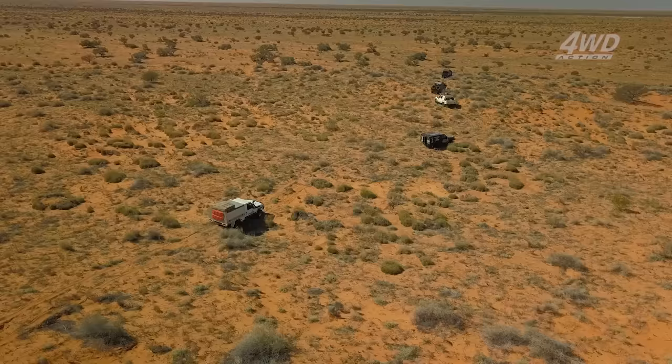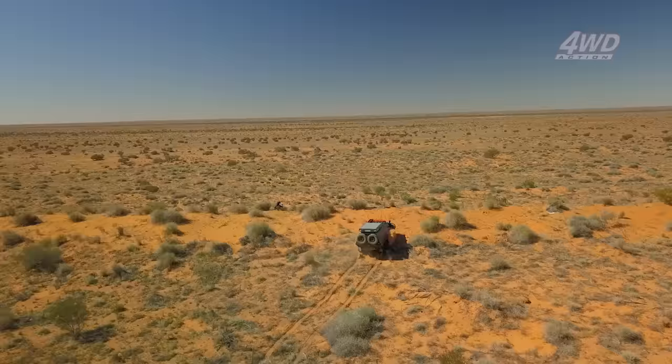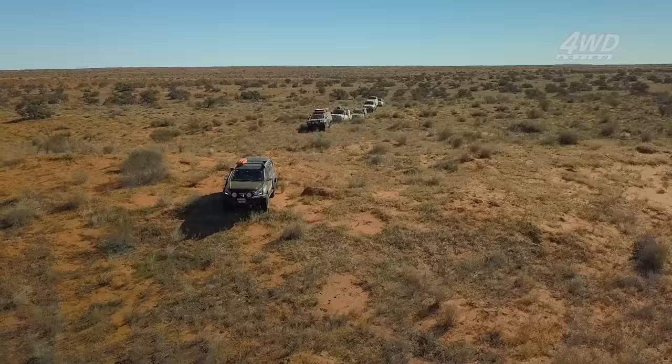I really urge you, if you ever get a chance and you've done a fair bit of four-wheel driving, do try and get amongst an expedition or a group of people that are going off-grid, that are going to do some cross-country stuff, because trust me, this is the pinnacle of four-wheel driving.